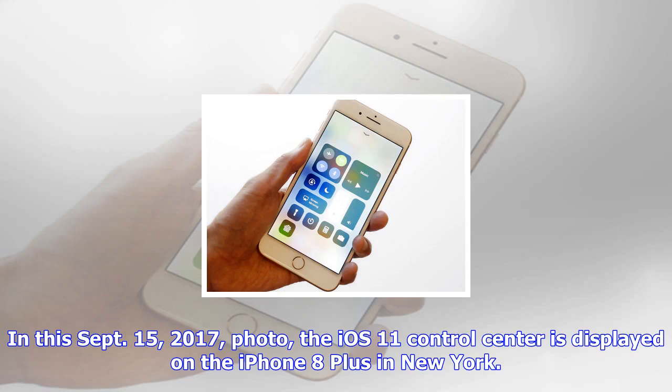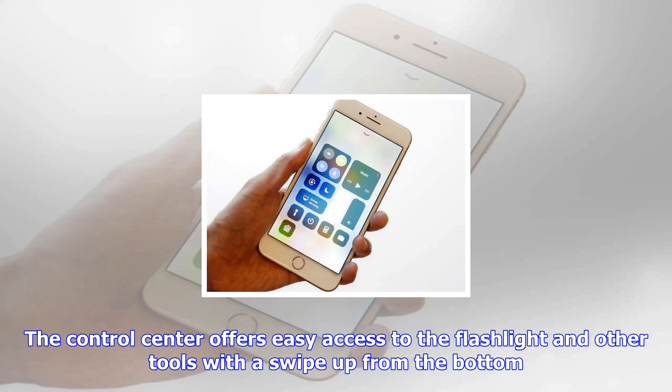In this September 15, 2017, photo, the iOS 11 Control Center is displayed on the iPhone 8 Plus in New York. The Control Center offers easy access to the flashlight and other tools with a swipe up from the bottom. It got separated into multiple pages last year to increase the options available, but the extra swipes got annoying. With iOS 11, it's back to a single page.